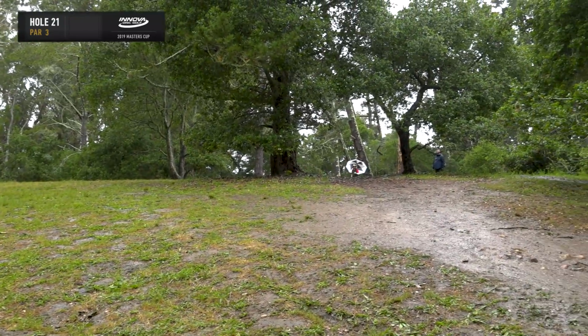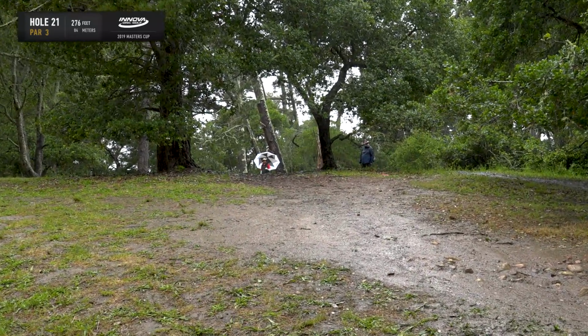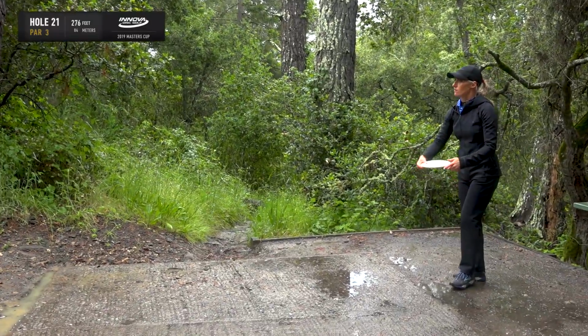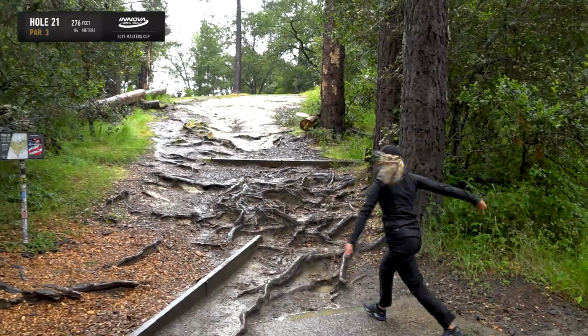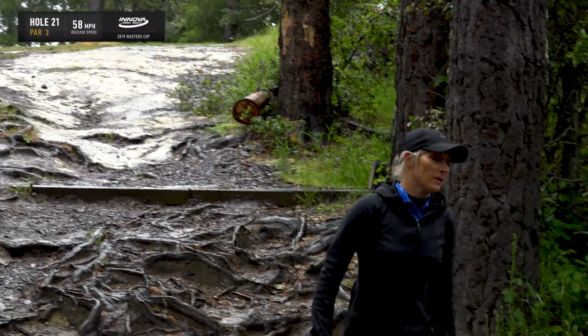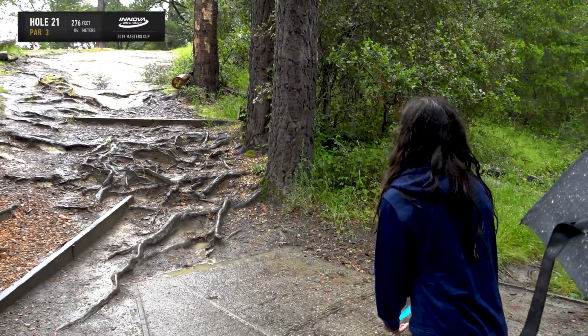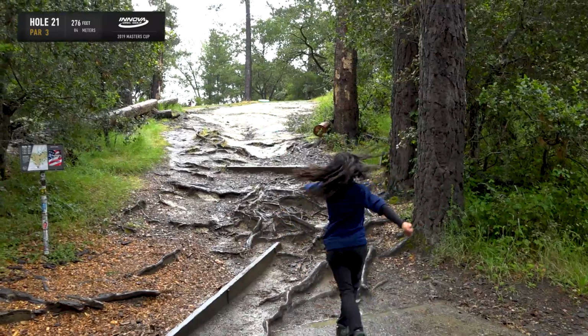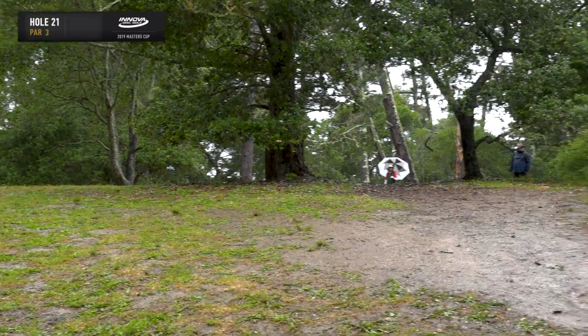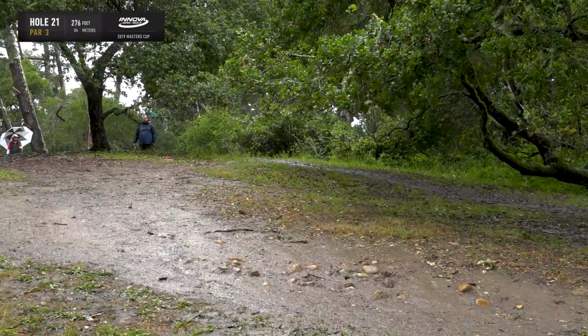Very, very true. That was a relay from Sarah. And honestly, if you're not 20 feet away or closer, this is one of the most intimidating upshots in the game of disc golf. It really is. And Catrina not happy with that one. She really likes this hole and just caught a little bit of a tree there. Paige. Whoa, going with a Lucid X Maverick.